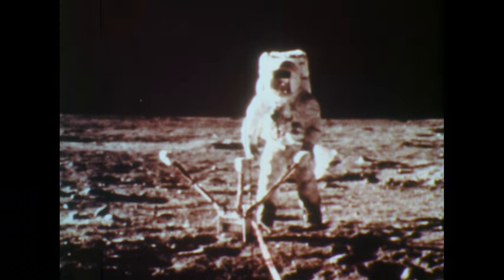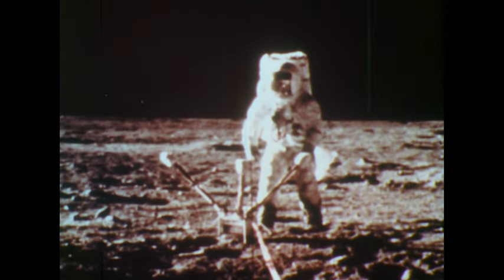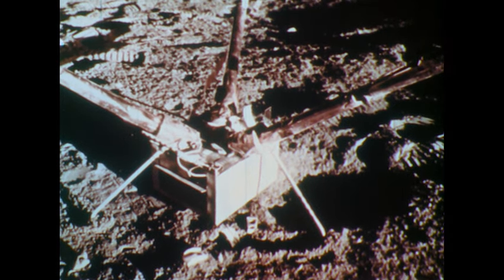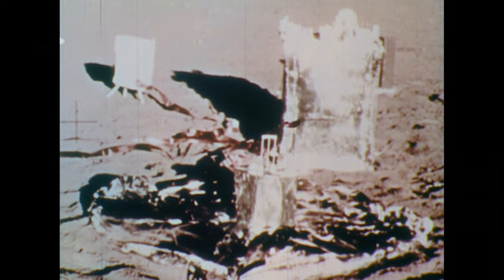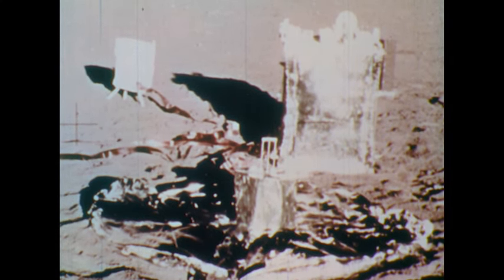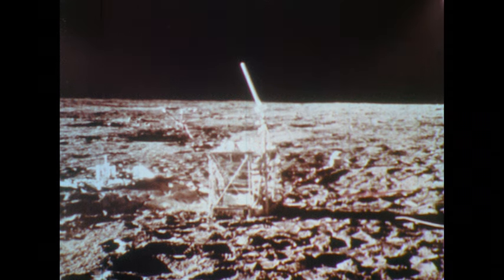A magnetometer to measure the lunar magnetic field, which would later be found to be 10 to 20 times stronger than many scientists had expected. A seismometer to measure physical properties of the crust and interior. And the data station to collect the experimental measurements and transmit them to Earth.